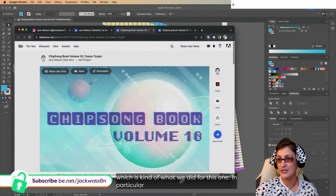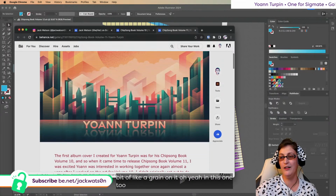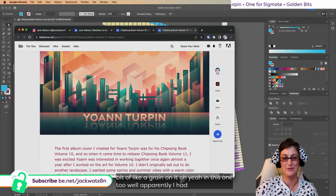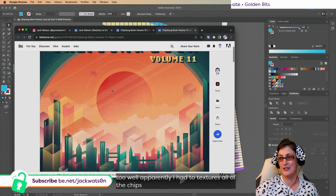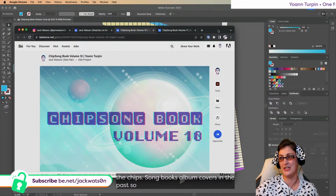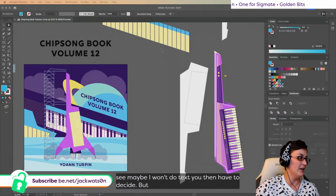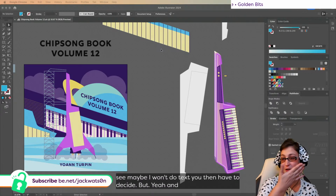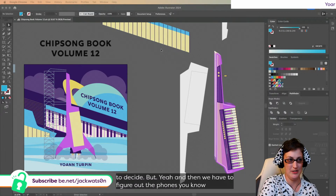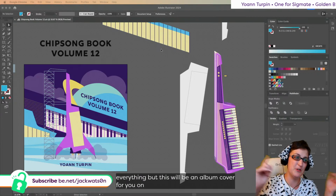In particular, you can see there's a little bit of a grain on it. Oh yeah, and this one too. Well, apparently I added textures to all of the Chipped Songbooks album covers in the past, so we'll see. Maybe I won't do texture then. I'll have to decide. But yeah, and then we have to figure out the fonts, the style, the type, and everything. But this will be an album cover for Yoann Turpin, whose music is in the background.